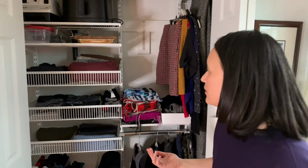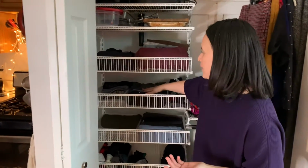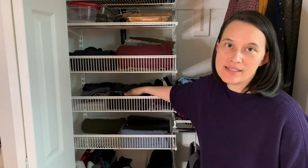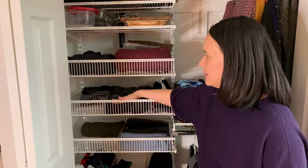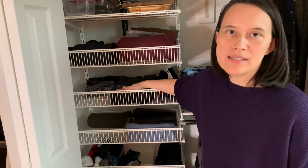And we're done. So let's talk about organizing the closet a little bit, because I noticed that there are things that we're doing just naturally that we're not talking about. So when we put everything in, we want to organize it kind of like a filing cabinet. So everything is kind of folded so it stands upright so you can see it and you can grab it easily.